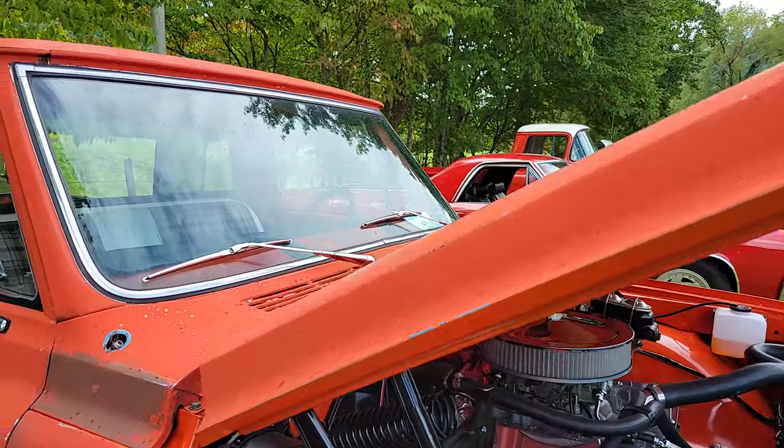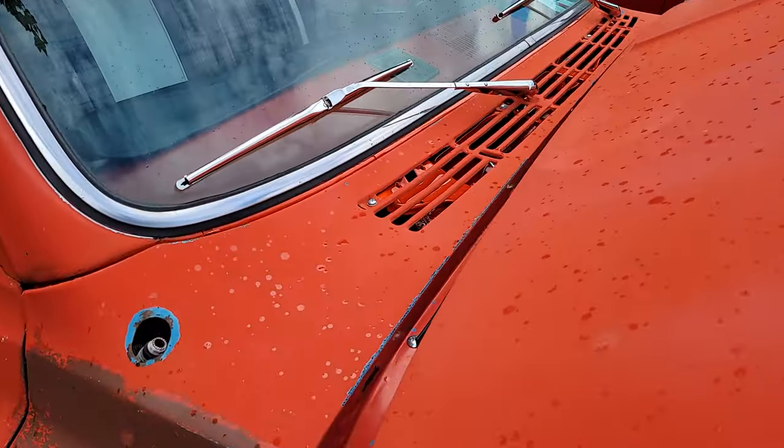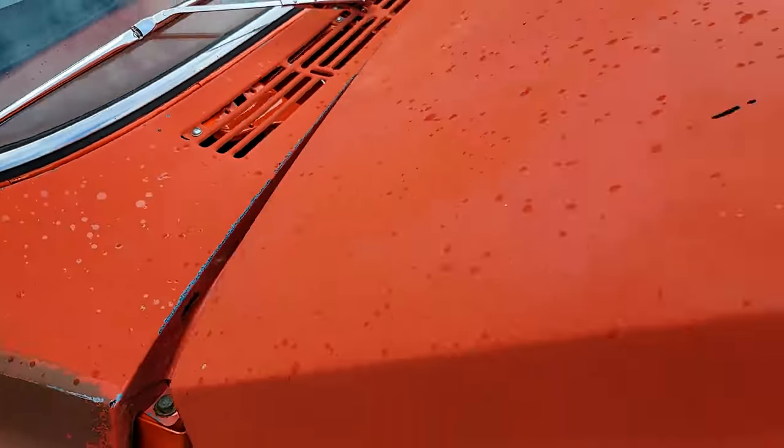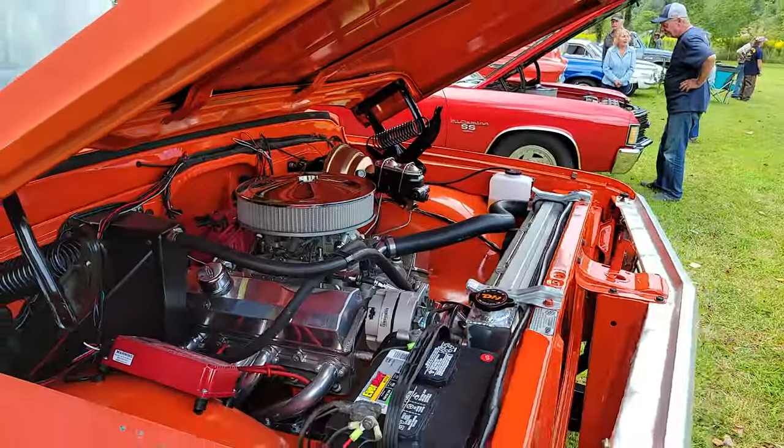I mean, look at this. This really tells the story. You see the paint out here, and then look in those vents right there. Yours is not there yet. That's awesome.